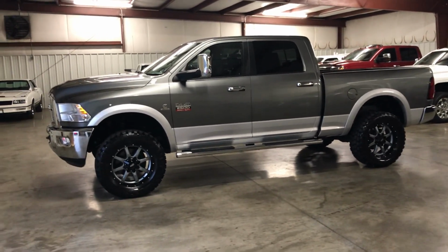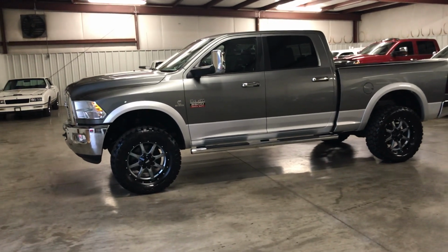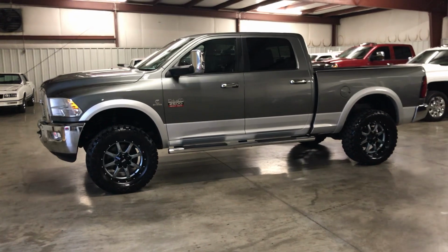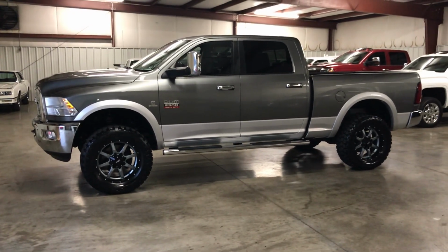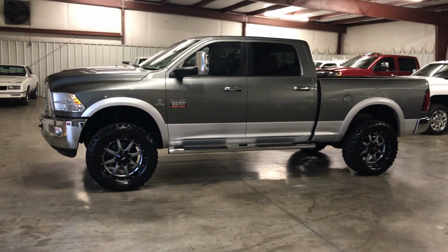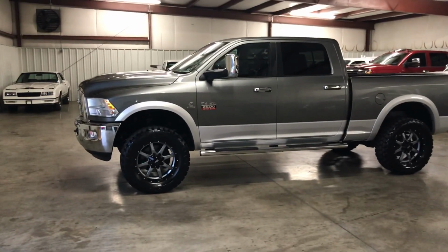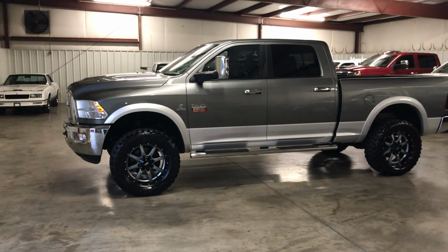I'm going to show you this 2012 Dodge Ram 2500 we have for sale. It's a 6.7 Cummins diesel. It's a four-wheel drive. It's a Laramie. It's only got 37,000 miles. It's been deleted and tuned. It's got a H&S Minimax tuner. And the EGR and the DPF have been taken off of it.